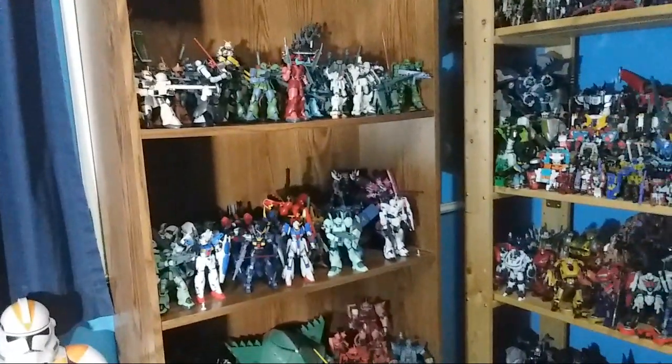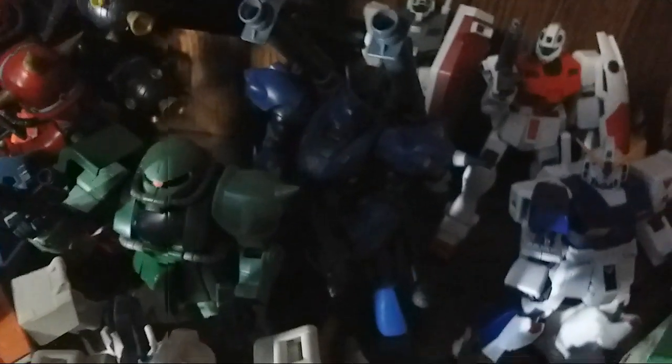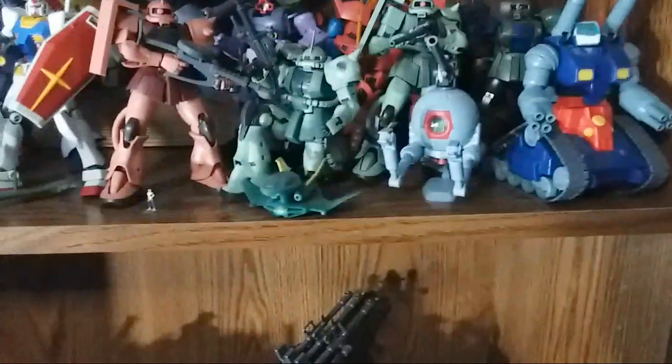Get the HGUC Gunpla. What are you talking about, man? Why would I buy it again? I love that thing, though. Favorite Star Wars EU character? If you're talking about old EU, it's certainly Starkiller.